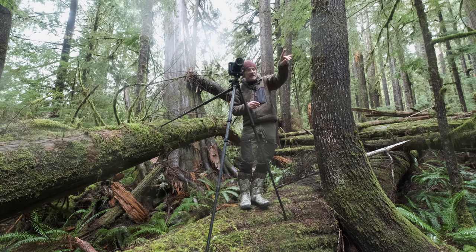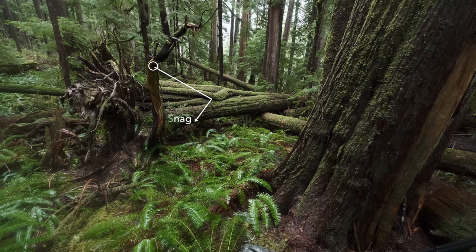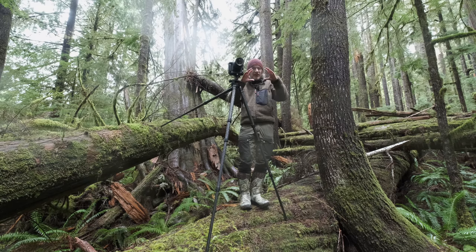The only thing is there's a snag that's kind of in the way, so it limits where I can compose my images. I'd rather, if I could, I'd really like to widen the field of view a little bit, but I have to kind of zoom in because of this dead snag here. But absolutely beautiful. So this is my last shot. I hope you enjoy it.